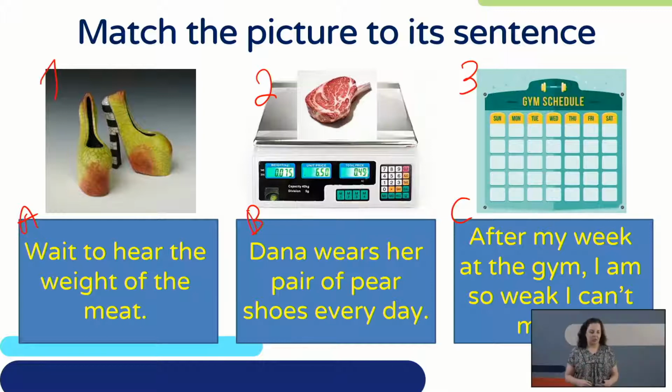Let's look at your answers together. So, this picture here, this pair of shoes, is of course B. Dana wears her pair of shoes every day. These shoes are in the shape of pears, agasim.